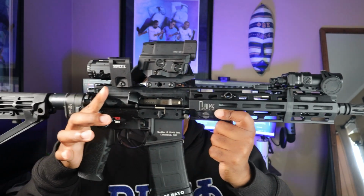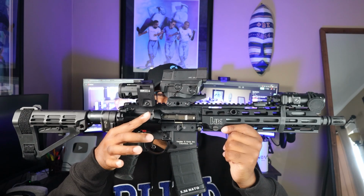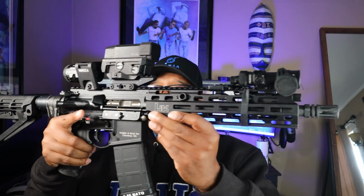Shout out to HK for doing a phenomenal job. Shout out to Covert for sourcing the rifle for me. Man, so happy to have this one in my collection. I'm going to be doing a lot of shooting with it. Hopefully I'll bring a lot of that content to you guys, so stay tuned for that. But happy to add another HK into my collection.